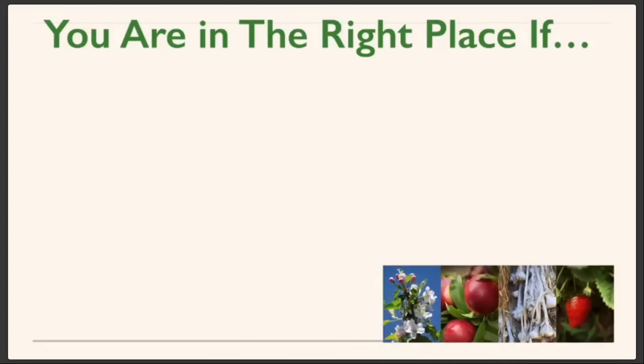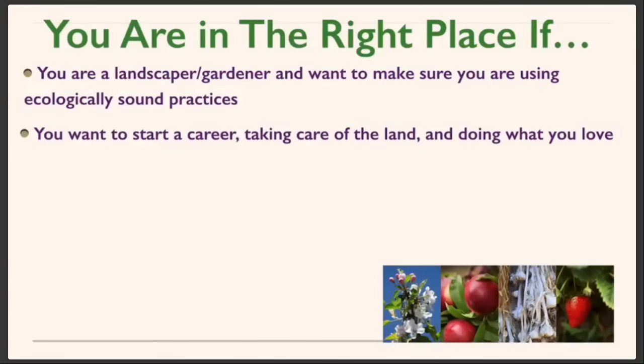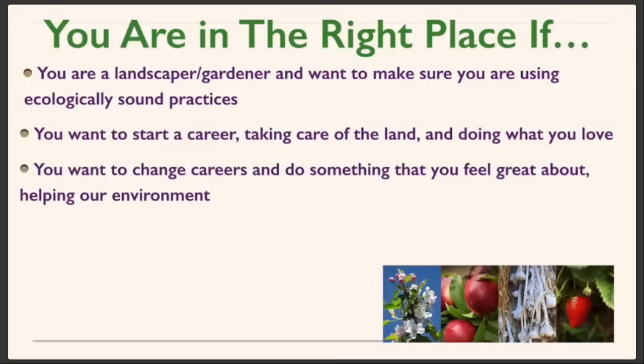So you are in the right place if you're a landscape gardener. You want to make sure you're using ecologically sound practices. Maybe you want to start a career taking care of the land and doing what you love. Maybe you want to change careers and do something you feel great about, helping our environment. I know that's one of the things that really has driven me when I made my shift. And I talked to a lot of folks who are just not happy with their current work situation. They want to make that shift. They want to make that jump, and they want to do something that really helps our planet out. And ecological landscaping is a totally viable option for that.